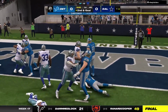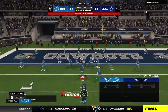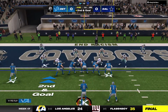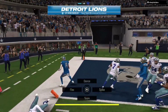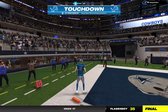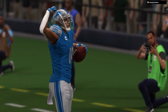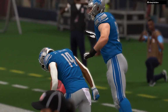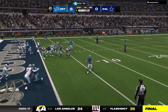Montgomery looking for a signal, but none forthcoming. They stopped him shy of the goal line. Second and goal from the 1. Throw to St. Brown, complete on the left side. And in for the Lions, touchdown. Amon-Ra St. Brown, his third touchdown now on the year. And the Lions put the first points on the board as they take the early lead.